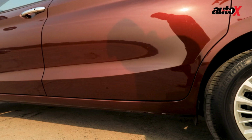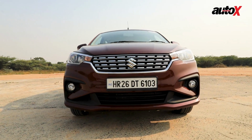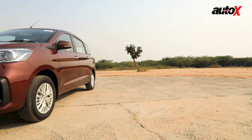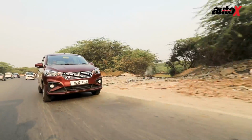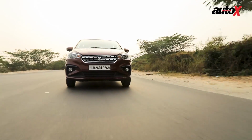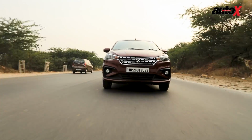So the new chassis alongside the longer length has made this car 40mm wider than earlier, and it's just a marginal 5mm taller than the previous car. However, despite its new platform, this Ertiga weighs identically the same in the base petrol variant as the previous model. The diesel model is 15 kilos lighter than earlier, while the petrol top-end model is 10 kilos lighter than earlier.